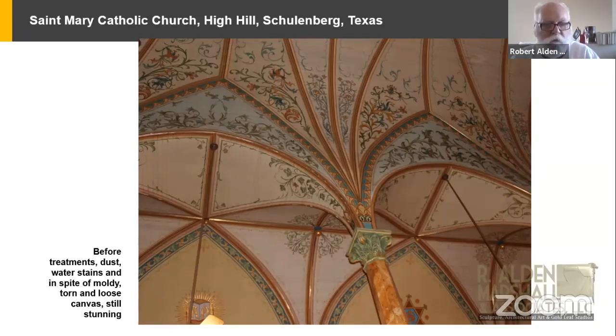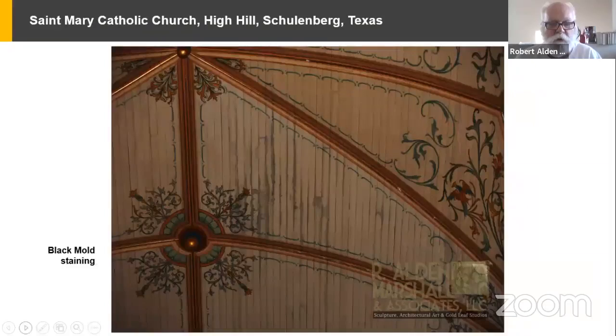And if you look closely, let's see, where's my arrow? You can see some white right there where there should be gold leaf. That denotes water damage. You see water damage up here too. Okay, next slide. Here you see some black stain, molding. All of this shows signs of water damage, etc.